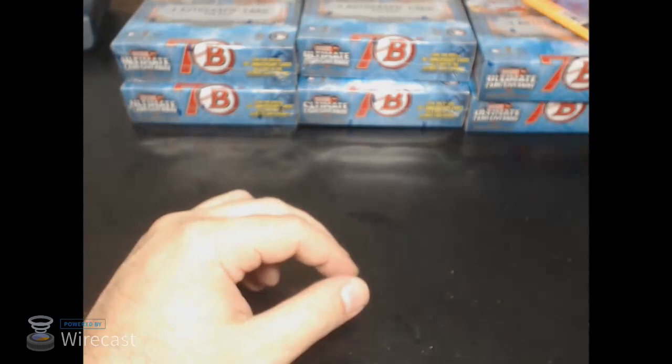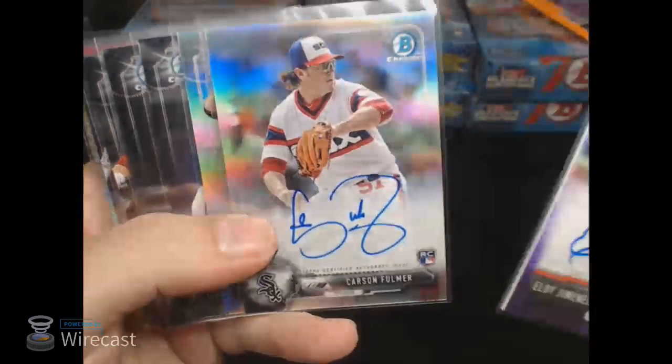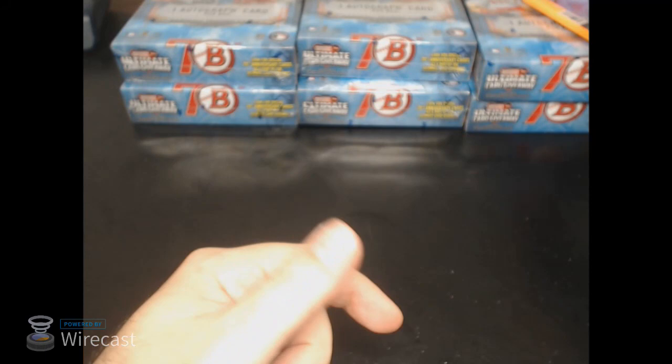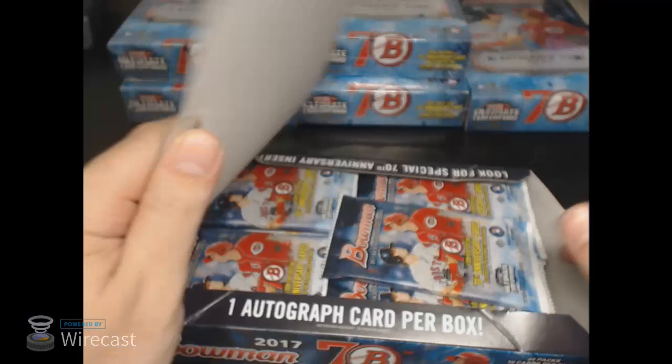Six boxes in, one color auto, so we should have a nice second half of this break here. Eloy was the purple. Nice color, though. Carson Fulmer refractor, Chang refractor, Hinosa, Eloy base, and Friedel. Bonus box was Solak, Chance Adams gold shimmer, and Stevenson red shimmer. So, a slow start, I guess, but with two Eloys, it's solid. But we should see pretty good. I think these last six are going to be strong.